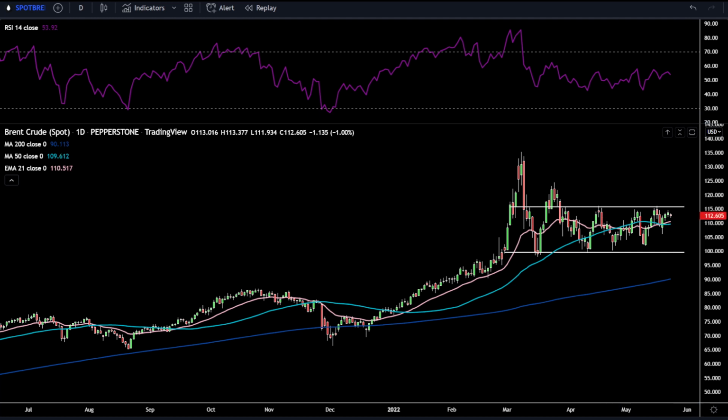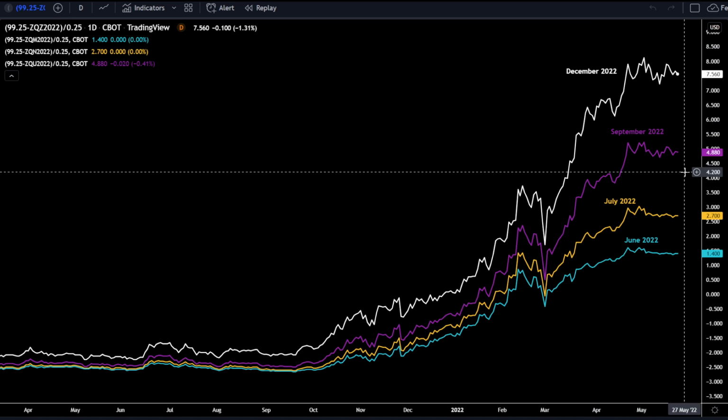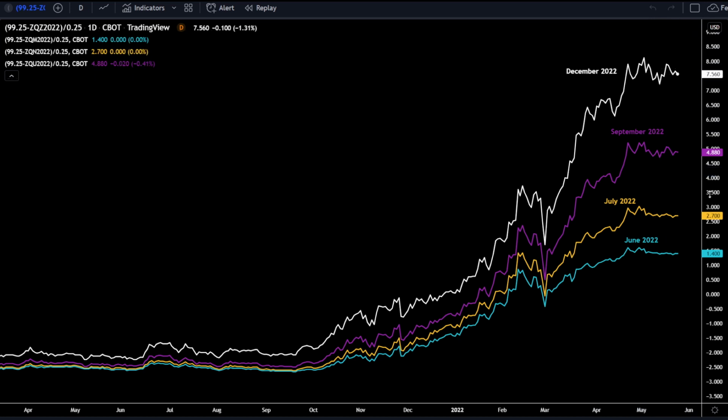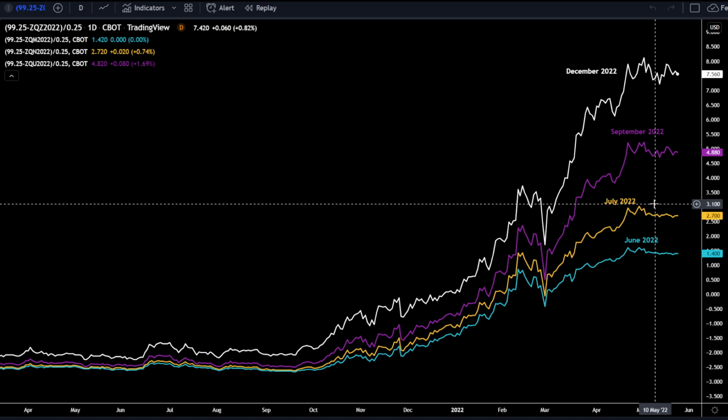That's it for today's. Oh, sorry, nearly forgot, we've got interest rate pricing here. It's been quite stable, just below 8 for December from the Fed, just below 5 in September, and just below 3 in July. Remember, this is in 25 basis point increments.